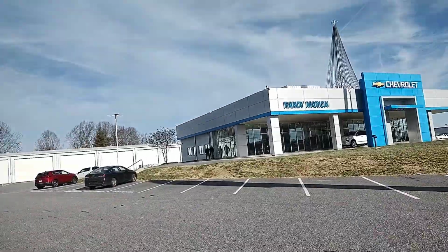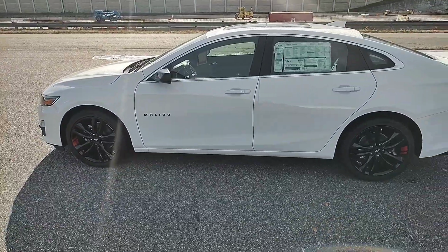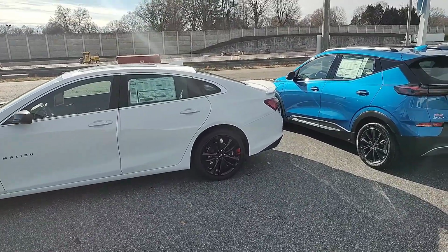Like I say, got my car back there getting the oil change. Y'all can get a good little look at that there. Side view. Like I say, look at the spoiler, man, how it gives that aggressive look.